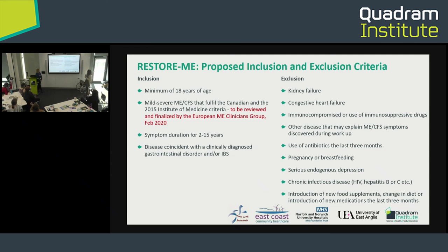So let's run through these. Inclusion: people have to be 18 years old, so no children. It can cover the whole severity spectrum of ME/CFS. As you talked about, Barbara, people who are severely affected will find it more difficult because they will have to get here, but you can be anywhere on the spectrum. That's something that Simon is still looking at.